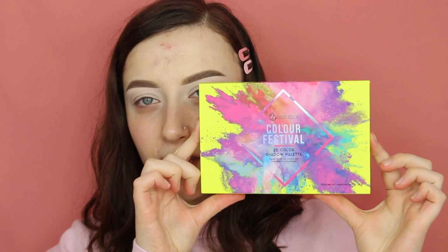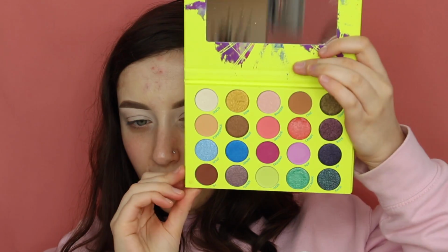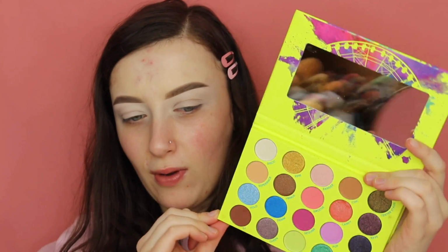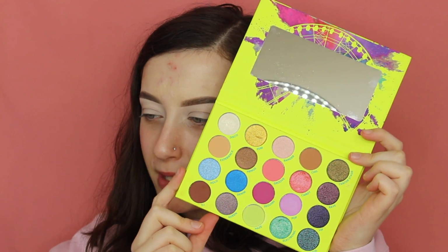And then this is the palette. I absolutely love this packaging. It's so bright and obviously colourful. So this is what it looks like inside. Really, really pretty shades. I'm not sure what look I'm going to do, as I always don't know. This is usually $20, but it's 10% off, so it's $18 right now. Again, not sure how long that will last for. So I'm just going to get straight into it.